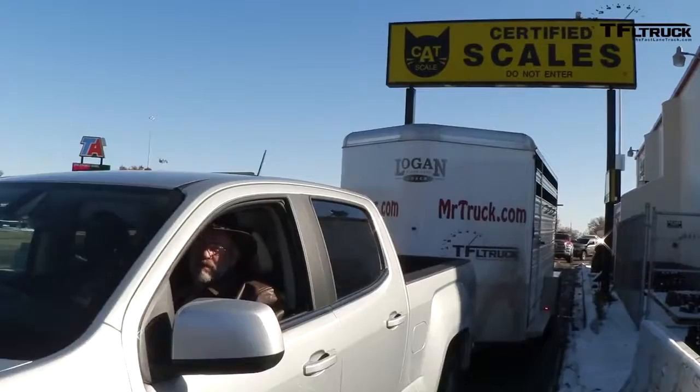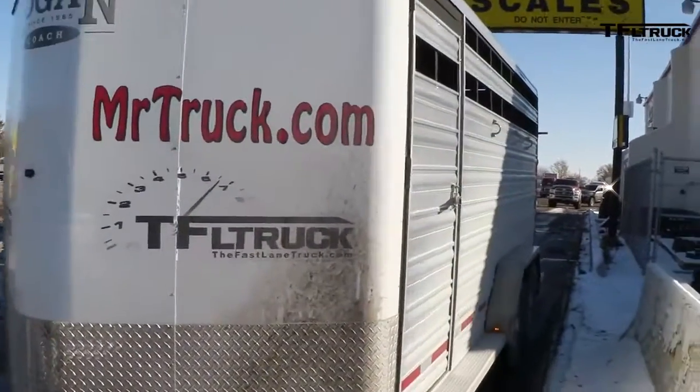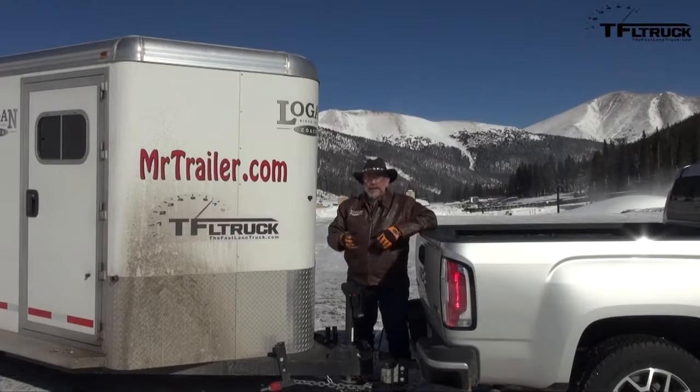The truck GVW is 6,000 pounds, and we were right a hair under that. So that's with two guys and some camera equipment, we're right at our maximum GVW, which also includes tongue weight. So if we were to pull a 7,000 pound trailer, we'd be 200 pounds over on our GVW on the truck. All this we take into consideration so we can tow safely for you folks to see how it's done.